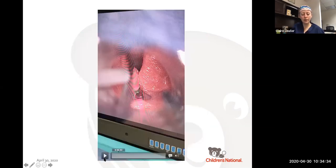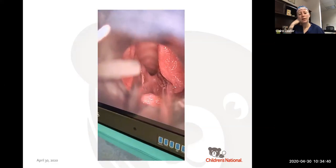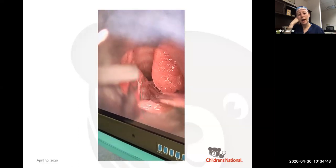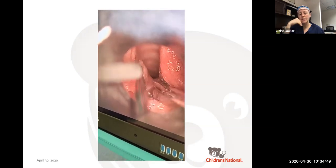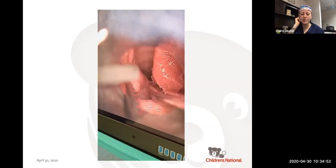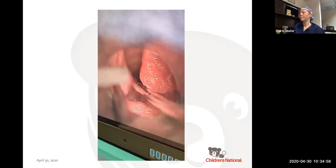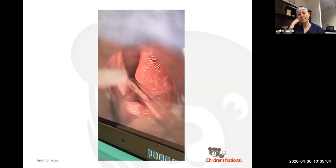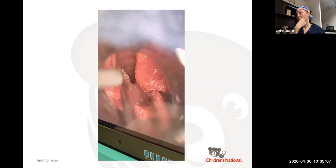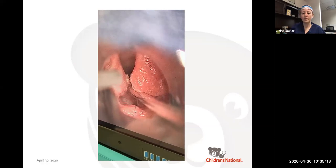So here is a video of a type 3 repair. Can you see the hole there? Yeah, perfect. Here you're not using a vocal fold spreader. This is Reza Rabar doing the surgery. This is from my fellowship. And then you'd obviously go repeat that on the other side.